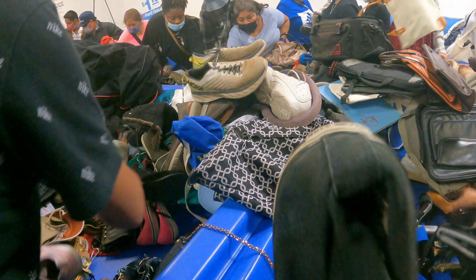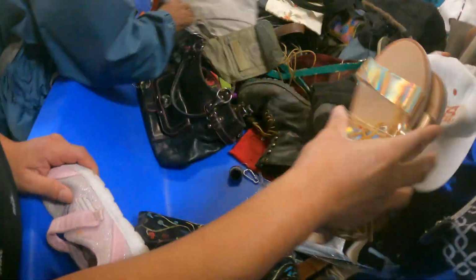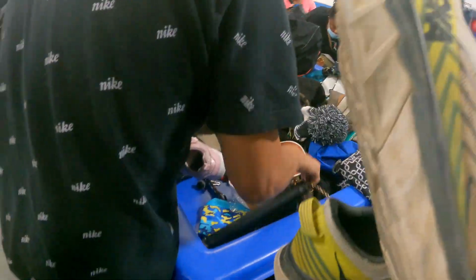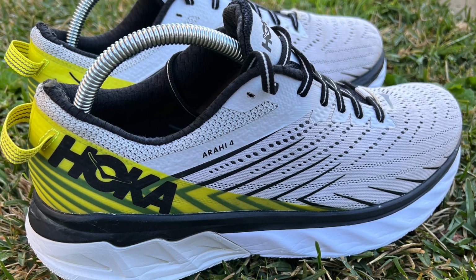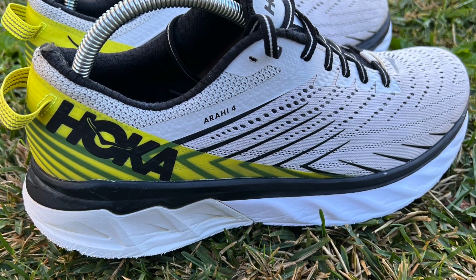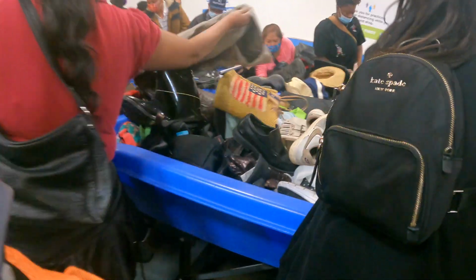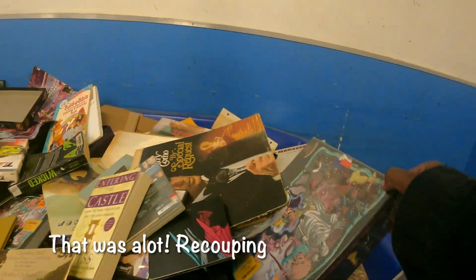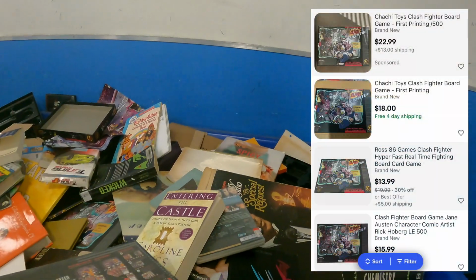Yes, he just tossed a pair of Hoka shoes, and of course I grabbed them. Here are the shoes after I cleaned them up. I have them listed on Facebook Marketplace for $55. My hands were now full, so it was time to go to my basket. That was a lot. So I also grabbed these 2 sealed board games.